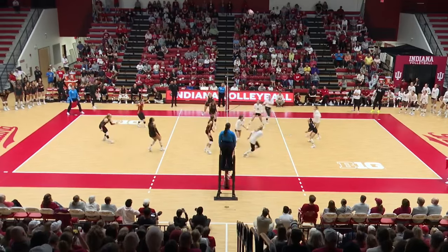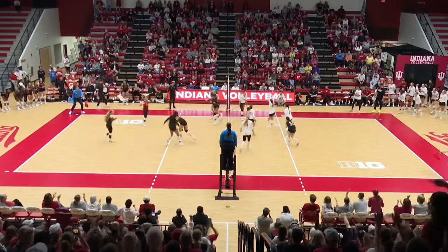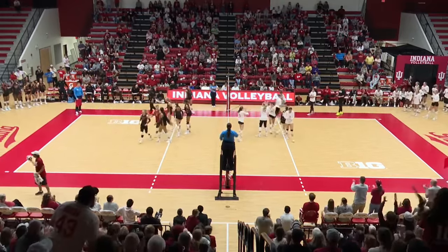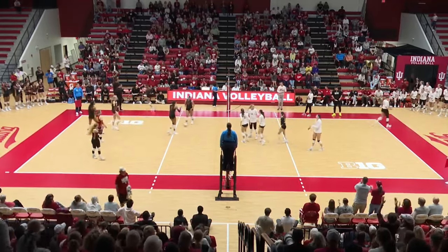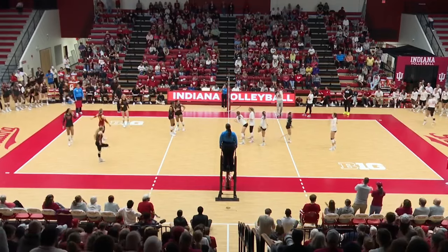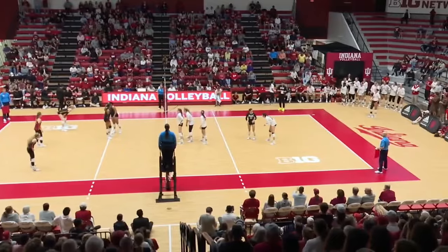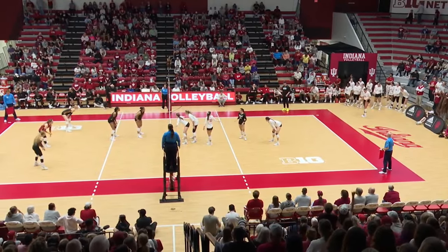Tatum swing. Free ball for Indiana. Gary, pass. Hayworth, back set. Tatum, spike, kill. Woo. 24-23, Indiana still alive. They'll play another match point. Still fighting. And Tatum to the line. Hoosiers down by one. Need one more point right here to force overtime.